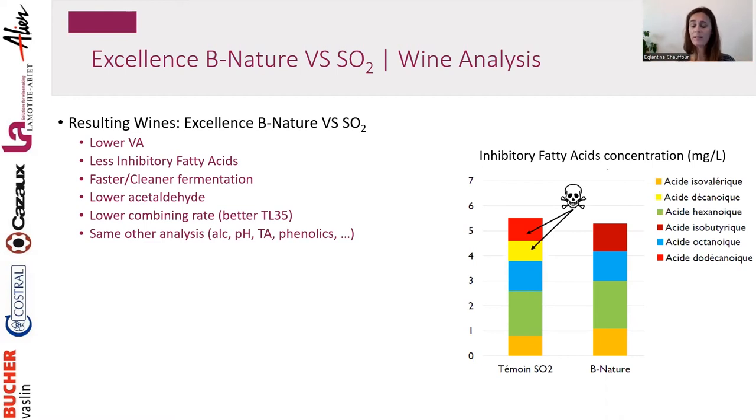On this graph, you can see that there are two inhibitory fatty acids in a pretty big concentration that are produced only in the condition of sulfur, not with B nature, and these are deadly. They are very toxic for the yeast and the bacteria. So we didn't produce them with B nature. In fact, what happened is we have way less stress on the yeast when we don't use sulfur and we use B nature to really clean the media and let Saccharomyces take over.